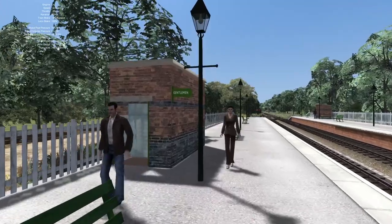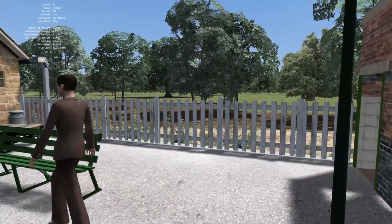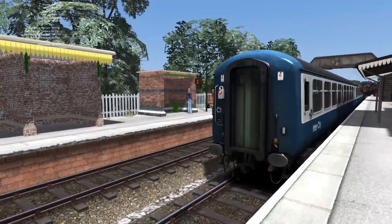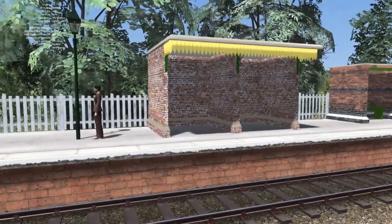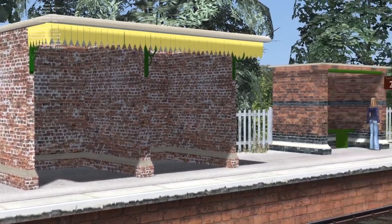I will have some custom station signs made for this route by Snud, Steve Davies, who is very good at making station signs for the stations. So eventually these stations will have their own custom signs. And again, we have some custom station shelters here.